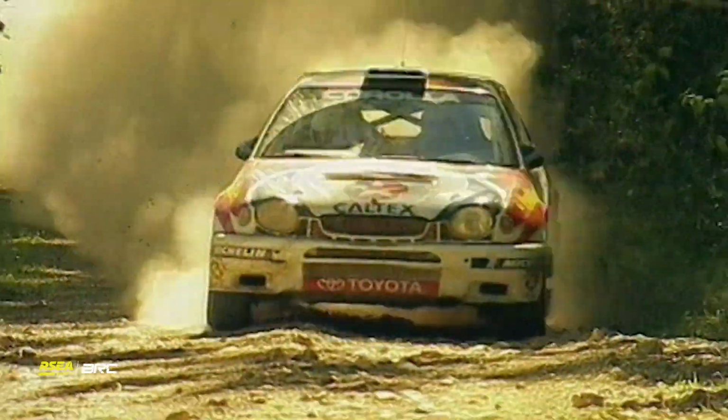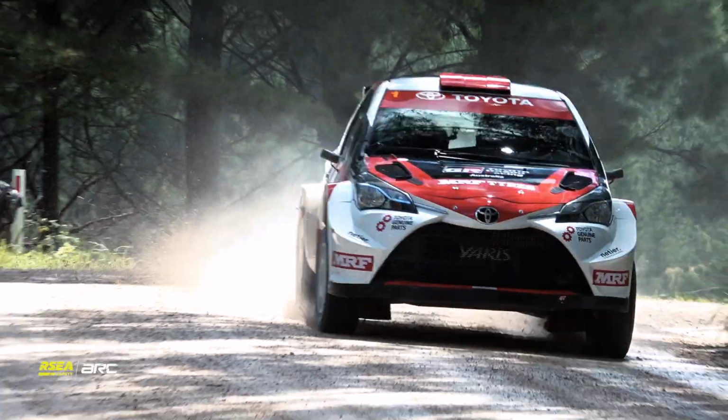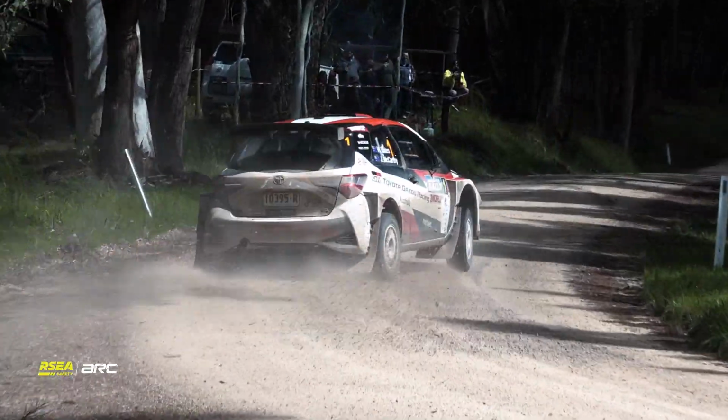But of course, we would love to have them all here. There's been a Corolla WRC run over the years that many people are still fond of, and also my championship winning Yaris AB4, which is now in the hands of Richie Dalton. We'd love to have in this museum one day as well.